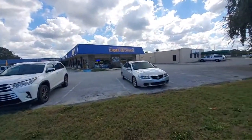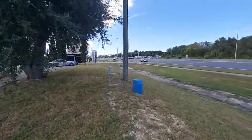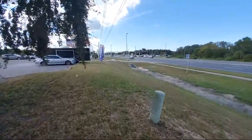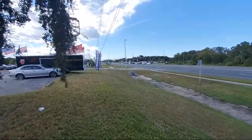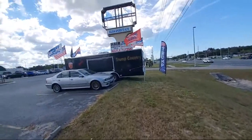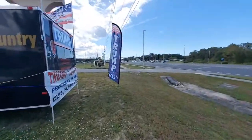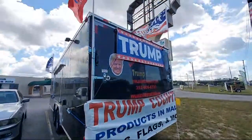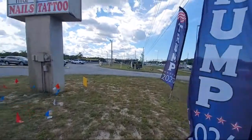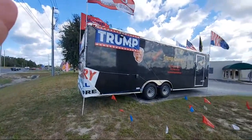This place looks inviting, man. I bet you they got a nice corned beef hash or something in there waiting for me. Doesn't really matter to me. This says Suzanne's, but Trump country. Is Trump even running in 2024? Okay, it's all Trump merchandise. Man, they invested some money in this stuff. That's for sure. Like this rig right here and probably all the merchandise. You thinking $15,000 to $20,000?